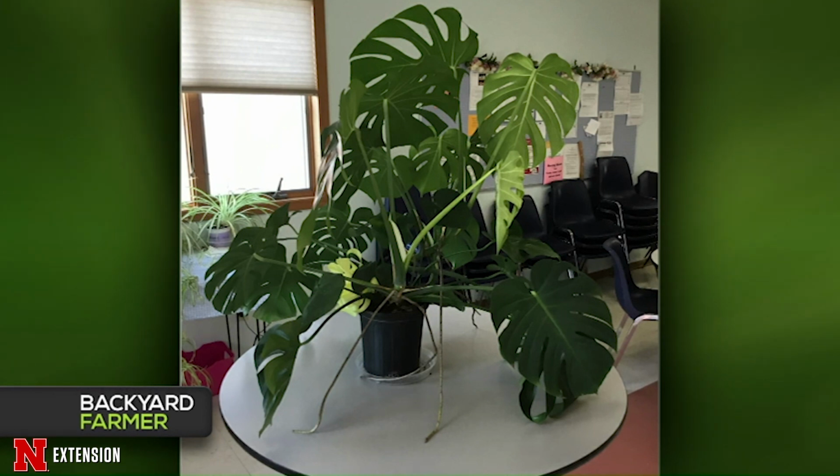Okay, so it's called split-leaf philodendron, but it's not actually a true philodendron. It's in the genus Monstera, so it's called Monstera deliciosa, but it's a very common houseplant. The little stringy things are aerial roots. I would leave them attached if possible. When you repot them, just put them into the soil in the pot.